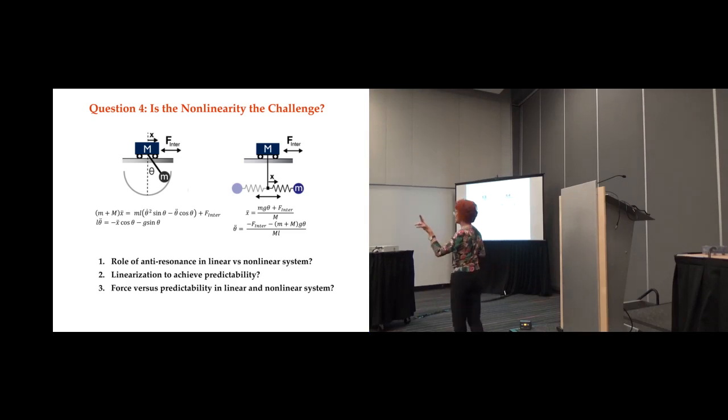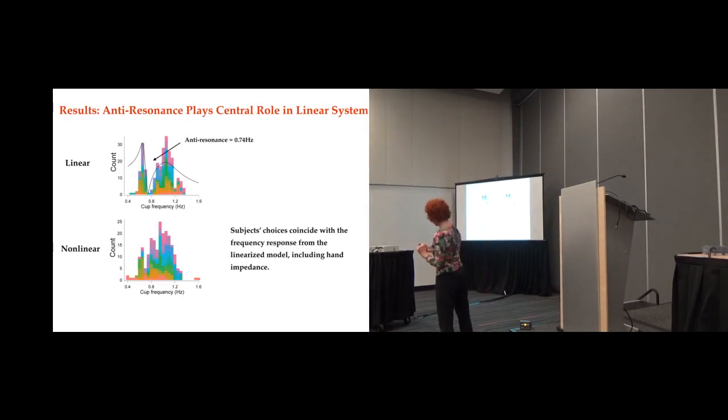and we asked three questions. What is the role of the anti-resonance that we identified earlier in the linear versus the nonlinear system? Do subjects maybe linearize the system, i.e. lower the amplitudes of the pendulum to what everybody might think interacting with a linear system is easier? And again, how does force versus predictability look like in this linear and the nonlinear system?